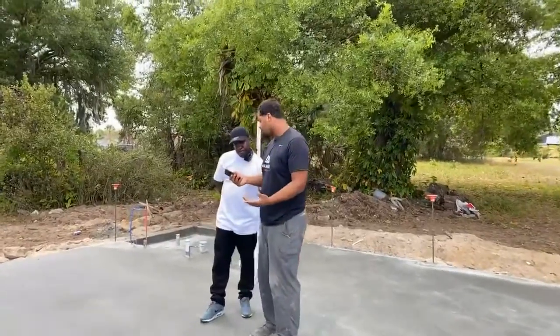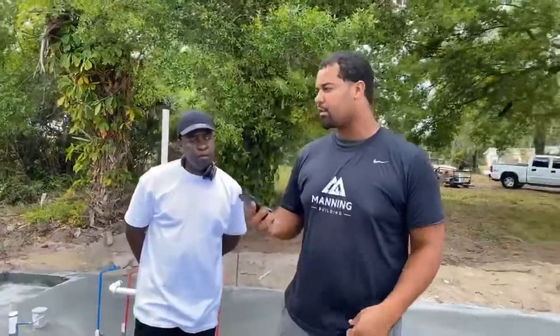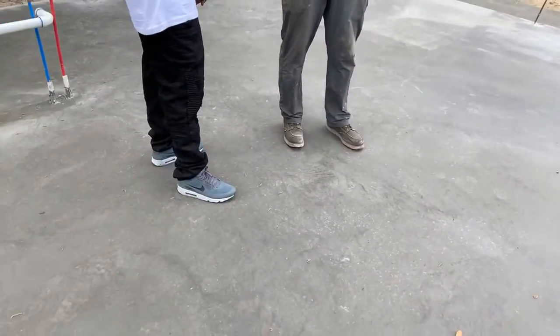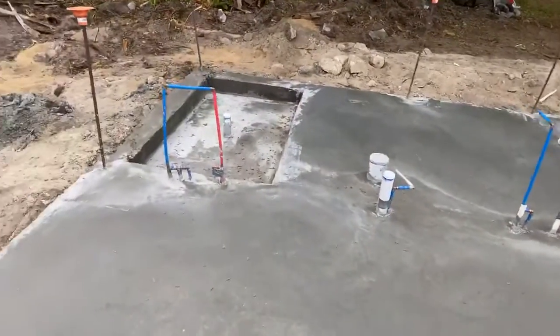We're live. Look at these guys here talking business. They're talking business right now, standing on the concrete. It's actually more block. We just got through pouring this slab for Radford Homes.